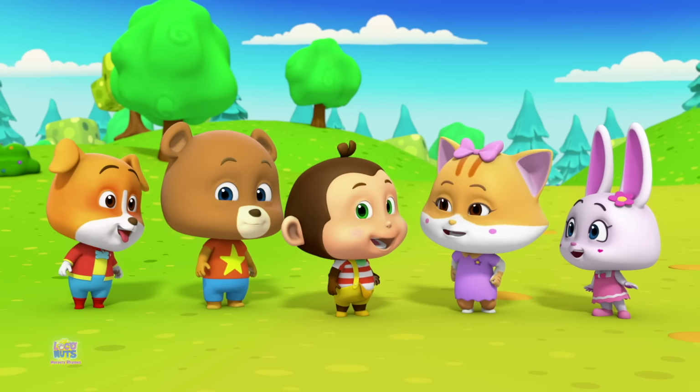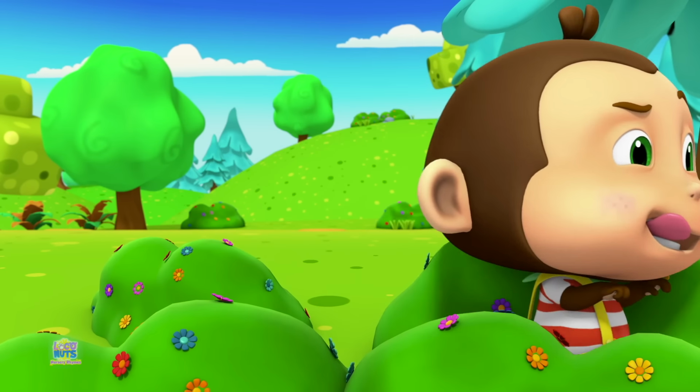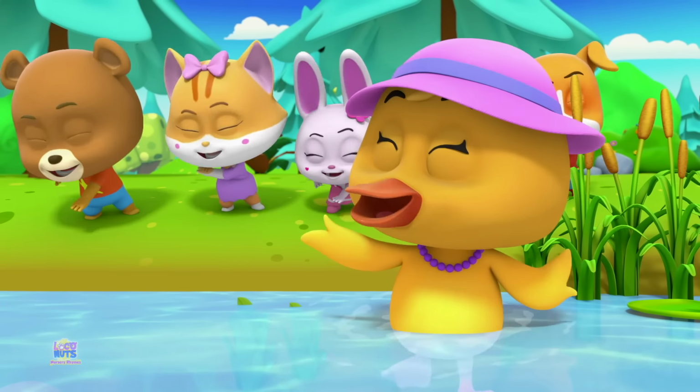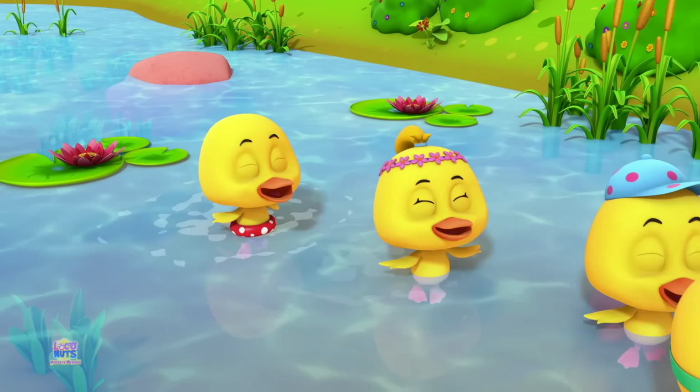If you count Toby. Five little ducks went swimming one day, over the hill and far away. Mother duck said, quack, quack, quack. But only four little ducks came.